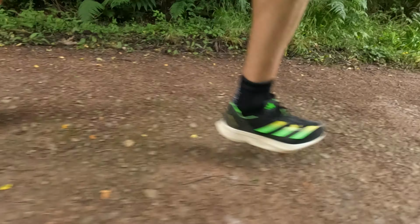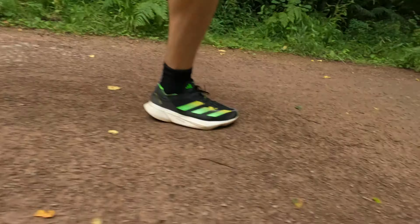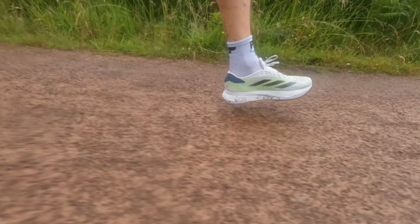That one has taken pretty much all of the workouts and pretty much all of the long runs as well. It's done a lot of the work, I'd say the most miles in this marathon training block. The Adidas SL2 has dropped in here and there for the odd easy run, but mainly, as I said, the Max 6 has taken all of those. So it has been used, but very, very sparingly.